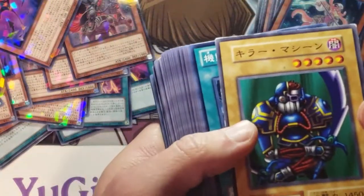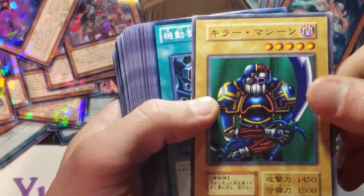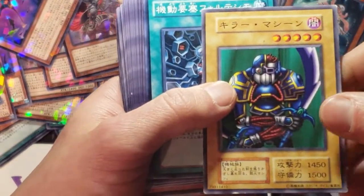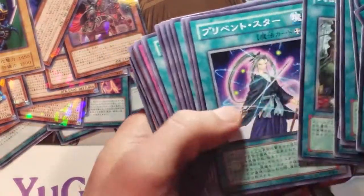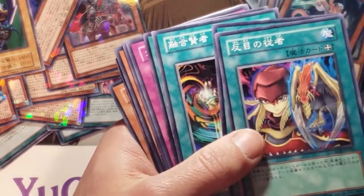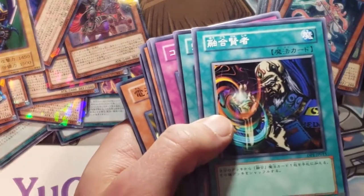Some Shatter Foils. Another one. Whoa. Now this is looking good. Yeah, this one's got a crease through it. But, well, huge crease. But still, okay. Alright, we're getting some older cards now. So that's really, really great. That is fantastic. And it's weird because they're mixed in with all the new stuff. Fusion Sage.